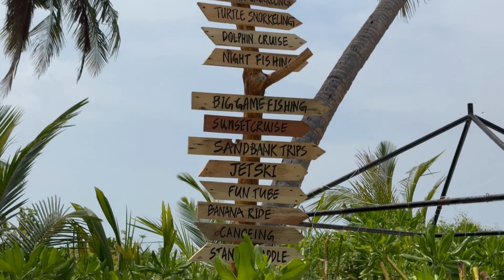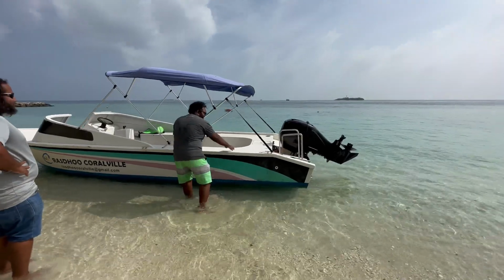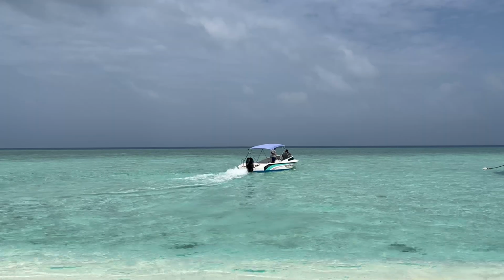So the activities available on these local islands are generally the same as the ones that are available in the resorts. However, on the local islands, there is usually more options and more companies to go with, so more dive shops, more guest houses. So the activities are generally much cheaper on the local islands than they are in the resorts.